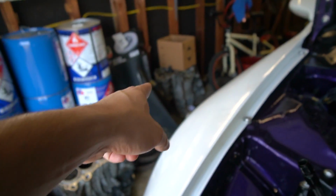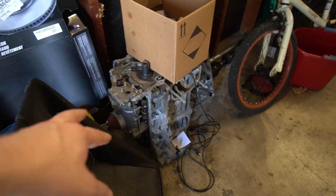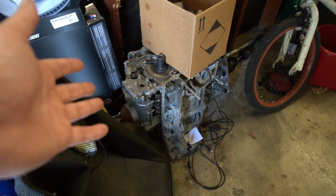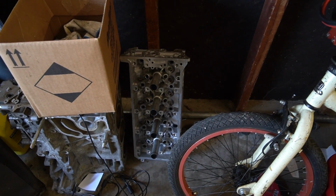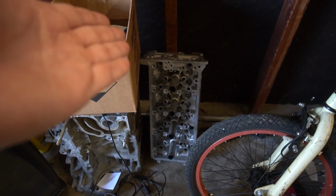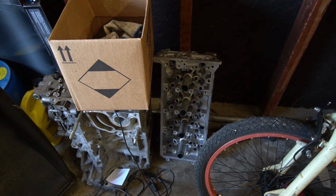I need to open this one up right here and see how good this block is. Hopefully it's good enough. Haven't checked it out to see if the crank is all good. I got this at a local junkyard, so hopefully it should be good. But here's the old head that was taken apart and was missing valve seats and things like that. So it's still a good head. There was a little bit of scarring on it, so I may take this head and this block and put it all together. So let me keep on with the teardown, and let's keep going.